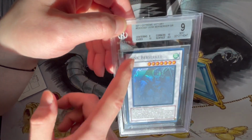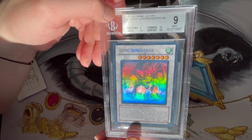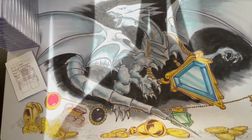Okay, so here we have this really interesting one. Like 10 edges and 10 corners, and they gave the surface an 8.5. Yeah, so I don't see anything. Oh yeah, okay, I can see some print lines on the back. It's fine. Yeah, that's fine.